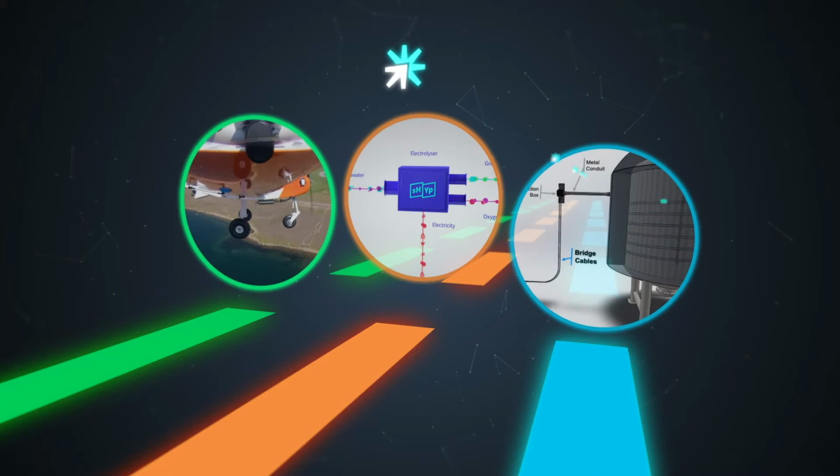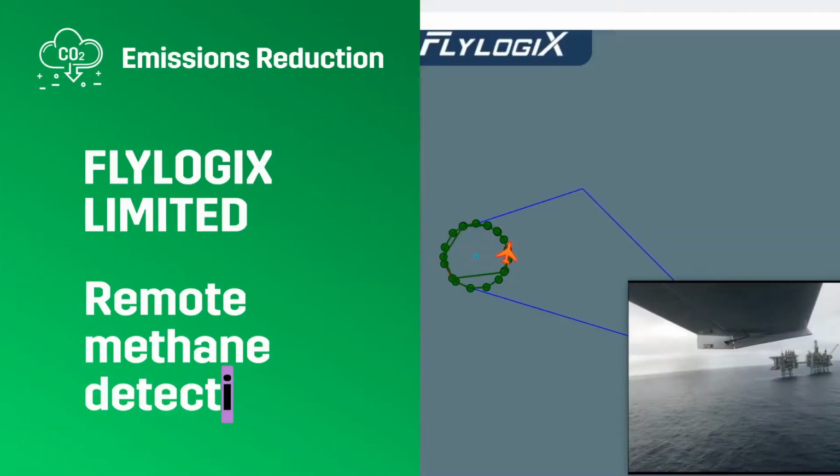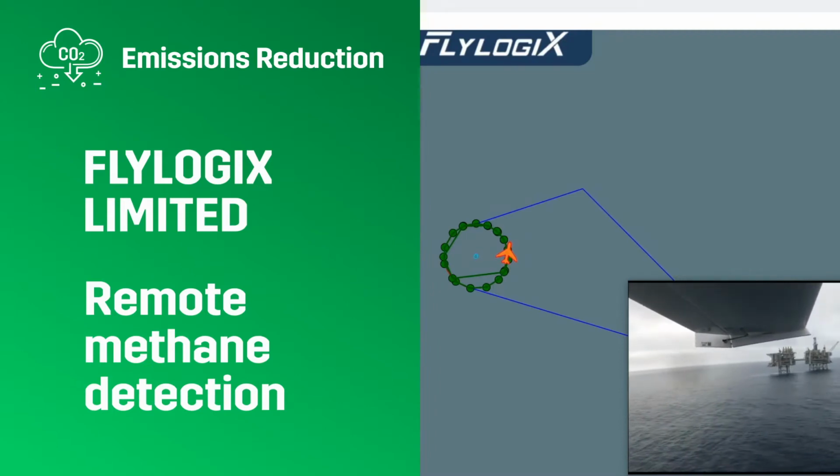Technology that is ready in 12 months. Emissions reduction. Flylogix Limited. Remote methane detection.